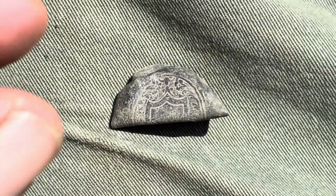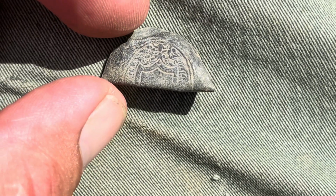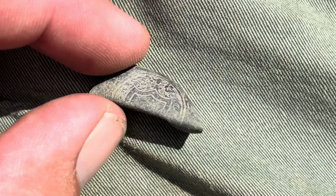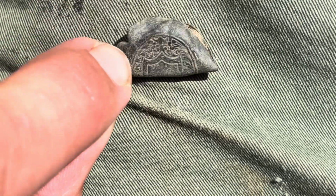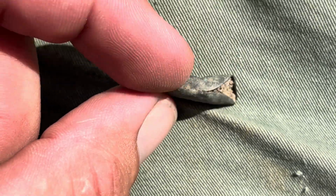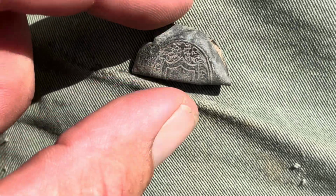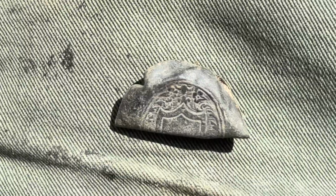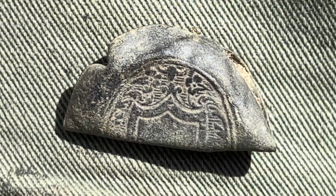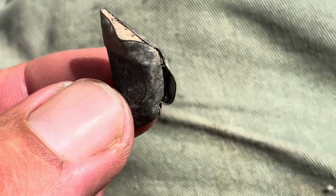Well, I don't know that that's much better, but anyway, got a bit of the dirt off. So we've just got a shield with some floral, flowery stuff around it. That is all I can see. So don't know what that was. Sort of oval shaped, like it could have been a locket or something. Anyway, it's a nice little bit of brass, but I don't think we're going to be able to straighten it out without it breaking in half.